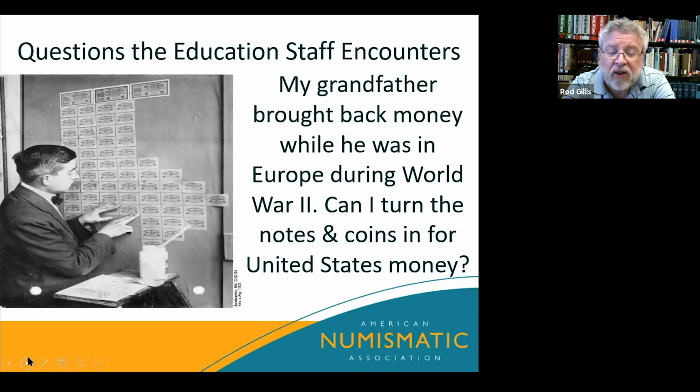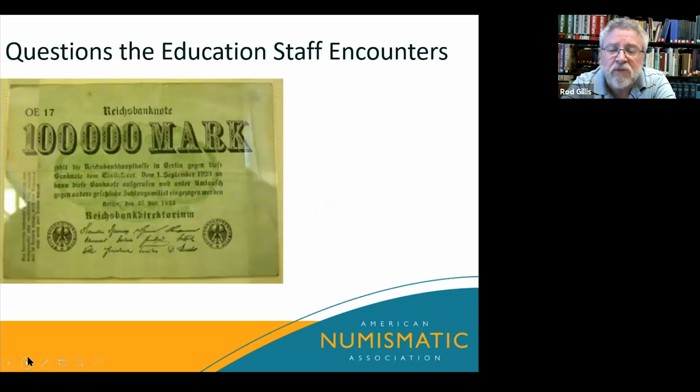Very often they're talking about these notes because they're such high denominations, and they're hoping that if they can transfer them into United States dollars, that they'll do very well. Here's an example. It's a 100,000 mark note. And if you can look, you'll see it's dated 1923, which is the height of the inflation in Germany.